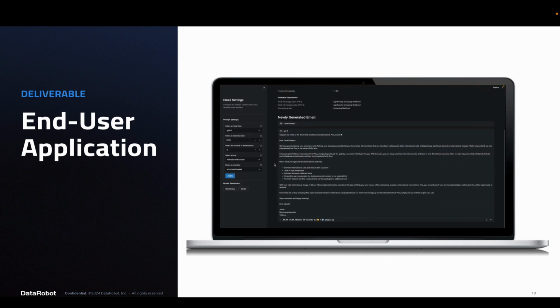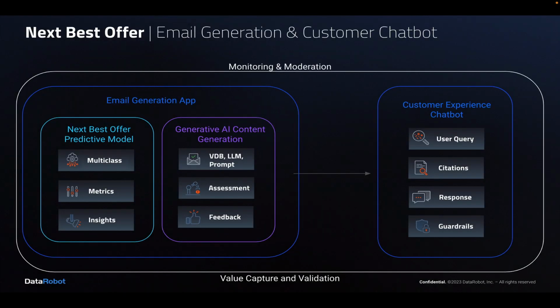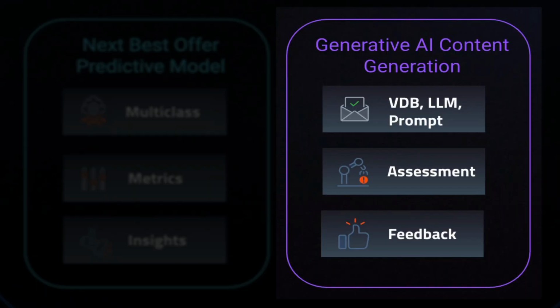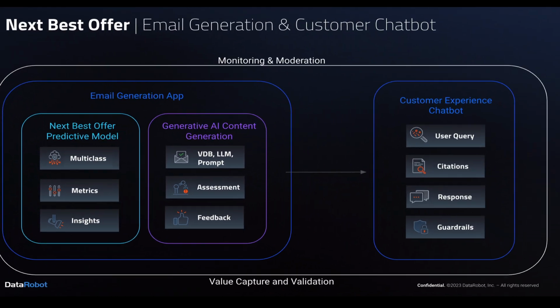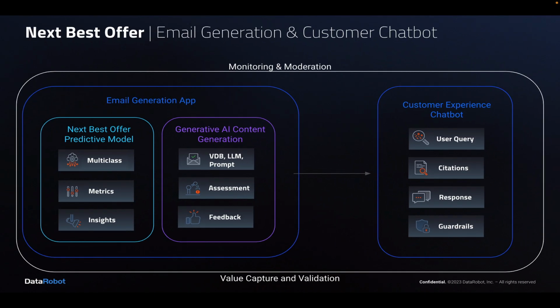In addition to proposing the upsell, our emails will be personalized for length and tone and include details from each customer's record. The demonstration you're seeing here uses a predictive model to predict what the next best offer is for each customer, and then a generative model to write an email customized just for them. Lastly, we'll stand up a customer chatbot that can help answer any follow-up questions about our recommended call plans.